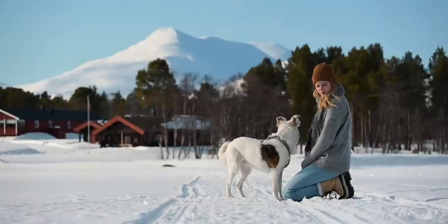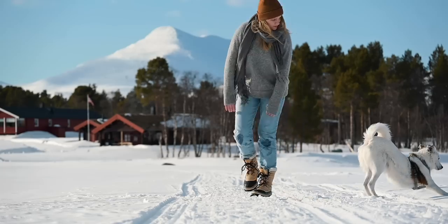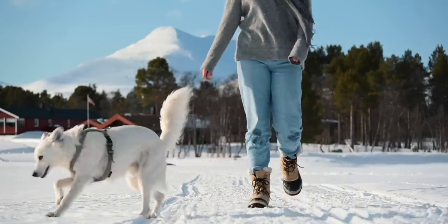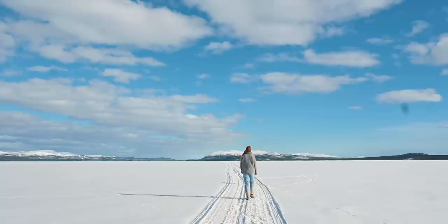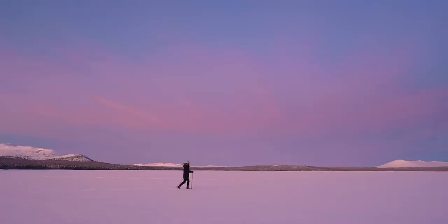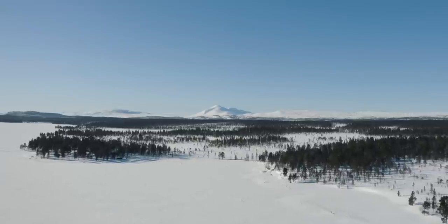You might think that when you have such a long winter that it's basically just the same for 6 or 7 months, but it's really not like that. So the winter that we are having right now is so completely different than the winter we had in December or January, for example. So it definitely feels like a new season where we are in right now.